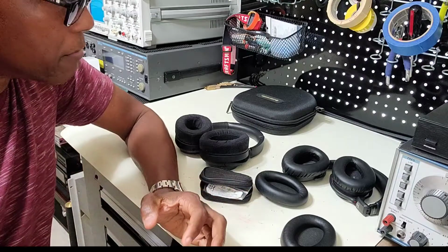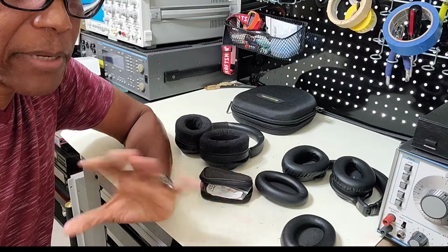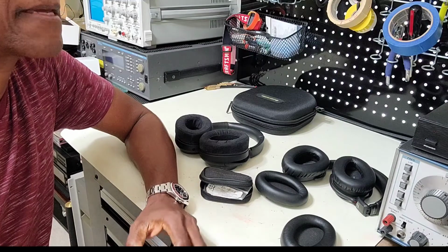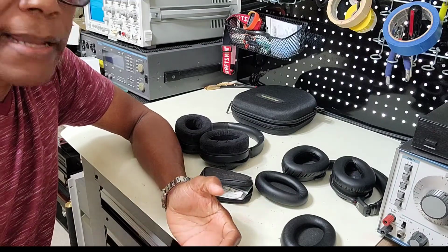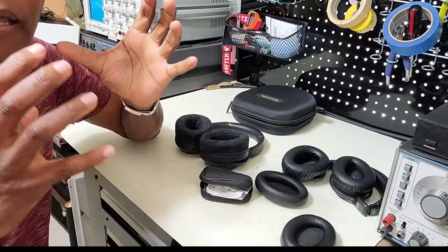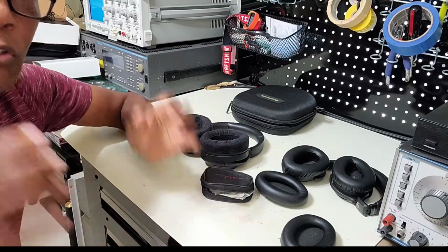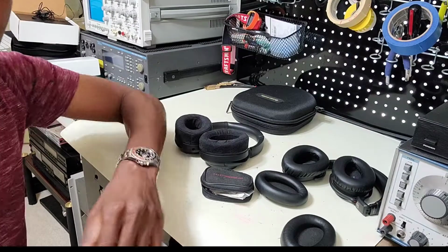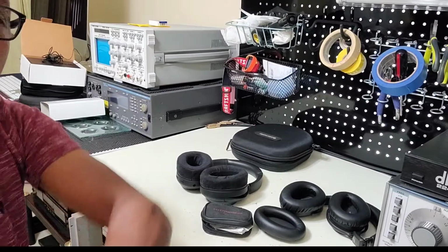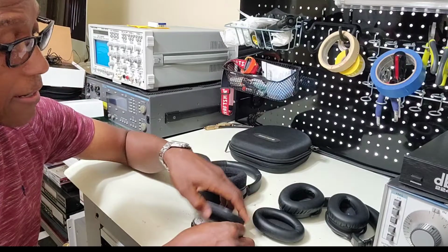If you want comfort, real comfort, go for Bose. To me, they are the best fitting headphone. If you are into music, the Sennheiser, I like how they sound. I like my music not too bassy, and with a lot of top end on it, so you can go for the Sennheiser. If you like a lot of bass, go for Sony. They're good on bass.